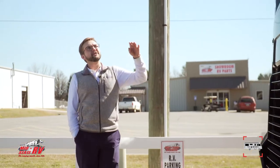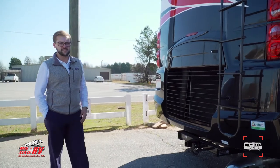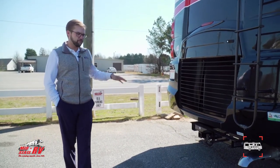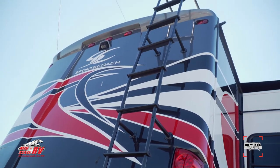We do have a 360 degree view of all cameras all the way around this coach. And the benefit of having that 360 is actually, when you put your blinkers on inside going down the road, you have full vision, no blind spots on your side. So you have the confidence when you need to get over and such as that.